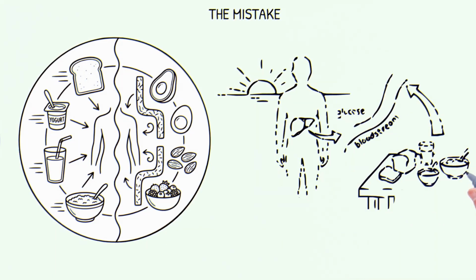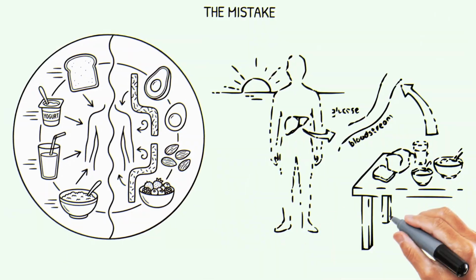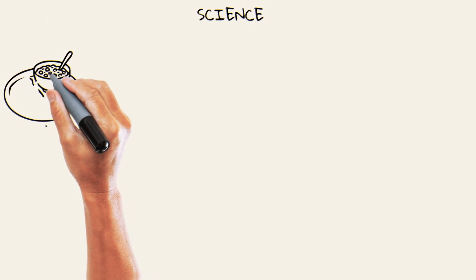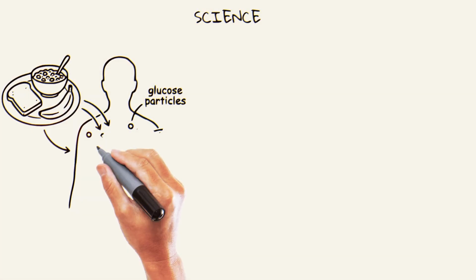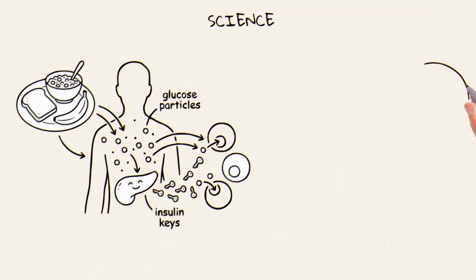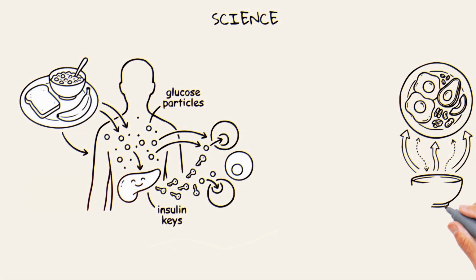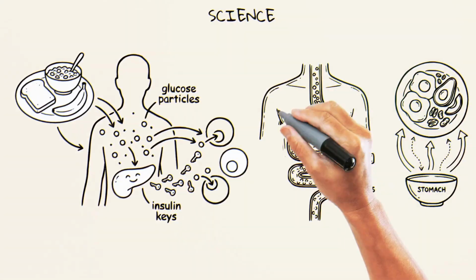The science: when you eat carbohydrates, they are broken down into glucose. The pancreas releases insulin to help that glucose enter your cells. In type 2 diabetes and prediabetes, insulin resistance makes it harder for glucose to move into the cells, causing it to stay in the bloodstream longer. Studies show that a high-protein breakfast can reduce blood sugar spikes after meals because protein and fats help slow down how quickly the stomach empties.